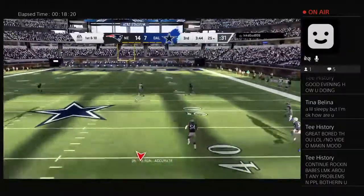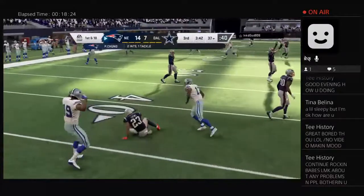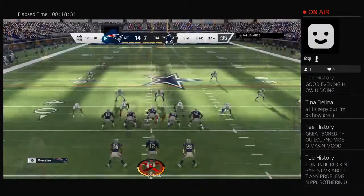And they need to take a good, relaxing, deep breath. And his pass is intercepted for the 4th time today. Picked off by Patrick Chung. And his guys are going to get the football at the 37-yard line.